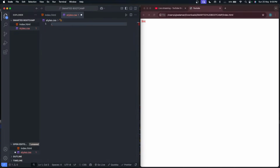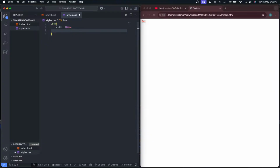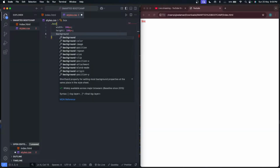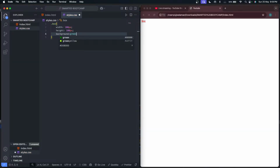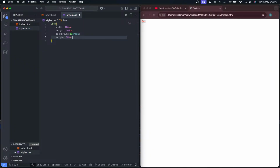Okay, so we'll have a dot box, opening curly braces, closing curly braces, and let's say I want the width of this box to be 100 pixels. Then I want the height to be 100 pixels. Then I want the background to be, let's say, green. All right, we can apply multiple CSS rules to the same element or the same tags. And then we have the margin. Let's give it a margin of 10 pixels. Okay, let's hit save and let's see how it is looking right now. We hit refresh and this is how it looks.